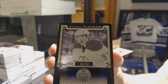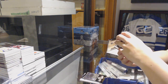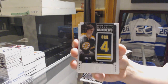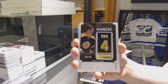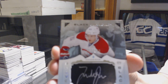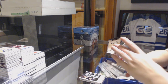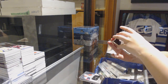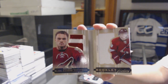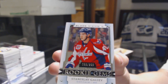Number to 99 for the Edmonton Oilers, Ryan Nugent-Hopkins. For the Boston Bruins, retired numbers, number to 79, Bobby Orr. We've got a silver on black rookie signatures for the Montreal Canadiens, Jacob de la Rose. We've got a rookie booklet dual jersey, number to 299 for the Arizona Coyotes, Max Domi. And a rookie gems for the Washington Capitals, Stanislav Galiev.